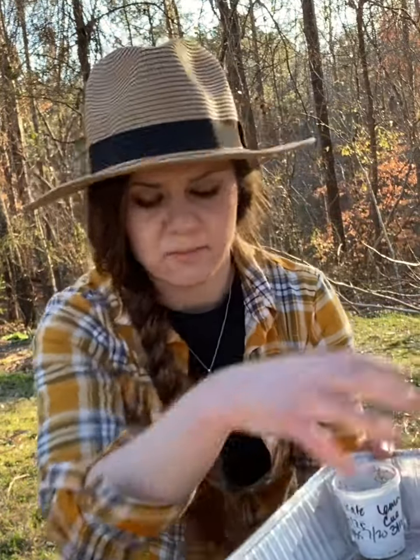You can use pre-packaged seed starting mix, anything for these. And last but not least, where are you going to put all these since they drain? Well, if you're starting them indoors, I have gotten these disposable pans for a little of nothing. Put your cups inside the pans, okay, and just line them up.